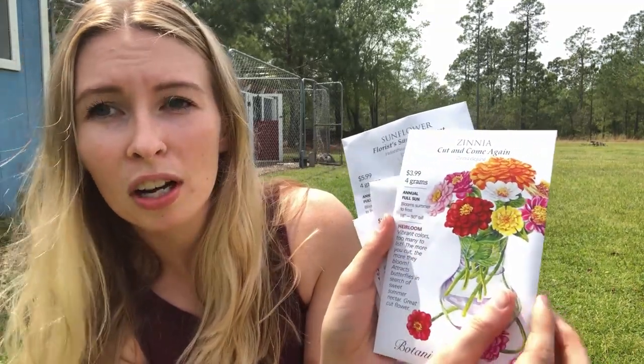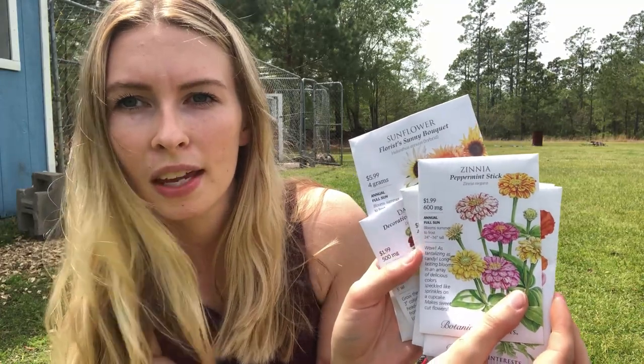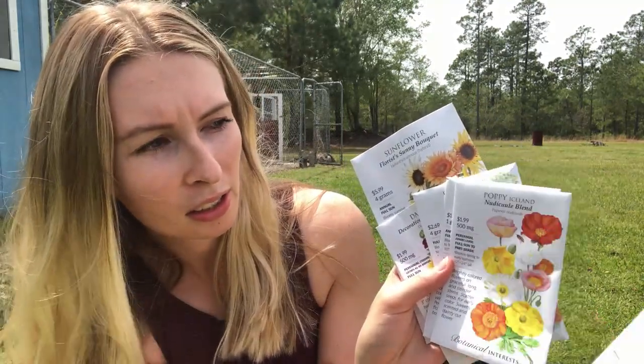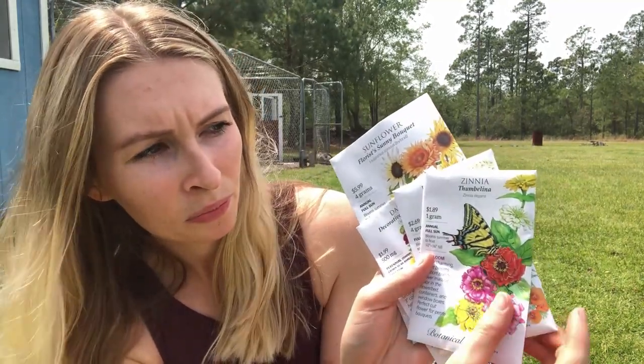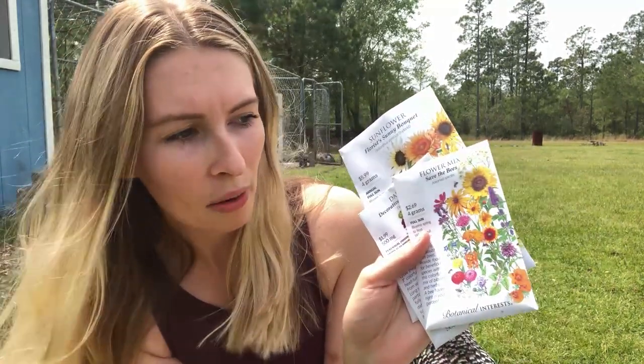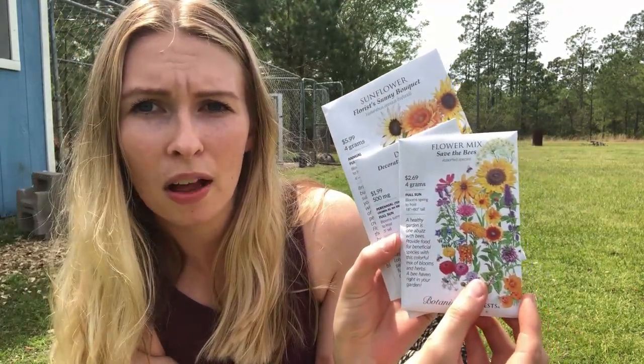I wanted to do a cut flower garden, so that's kind of the things I stuck with was cut flowers. Poppies, those are supposed to be really pretty. I got some flowers that will attract a lot of bees and butterflies and things like that for pollination.